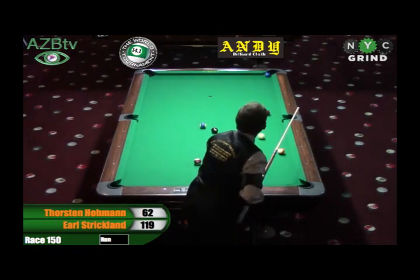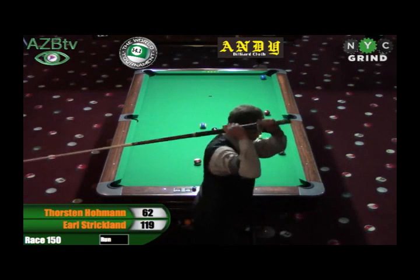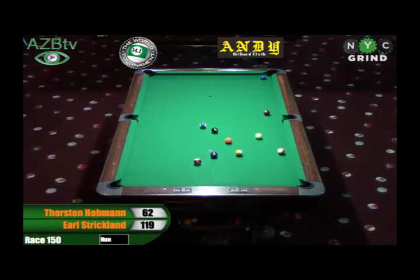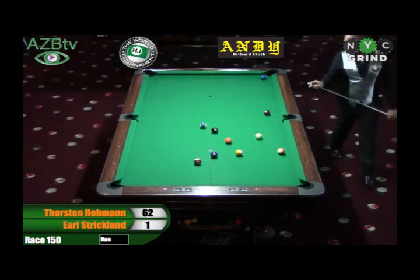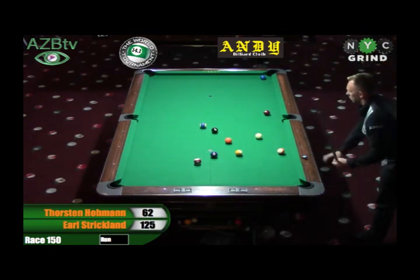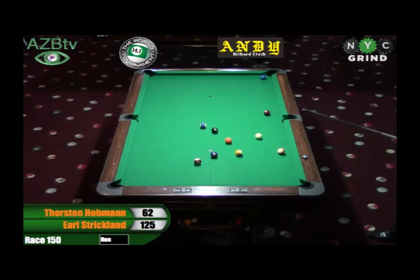Oh, in our earlier talks about the best guy in the world rolling up a rail, it's so tough out there. Okay. So Hohmann's back at the table. Earl can't believe that ball didn't go in. I thought he made it too, but from our angle, it's hard to see.